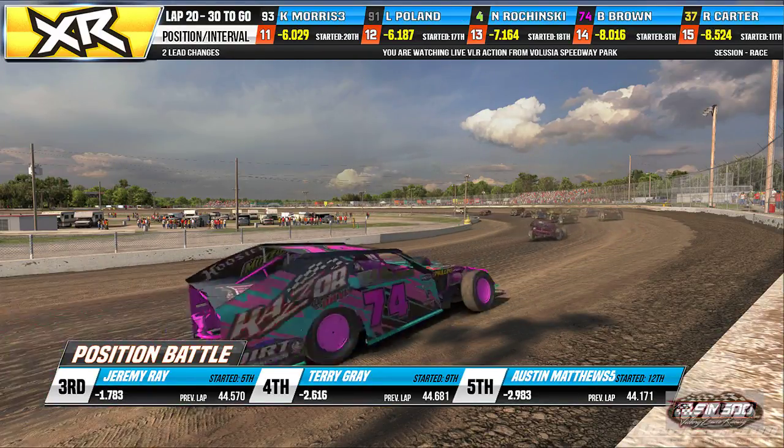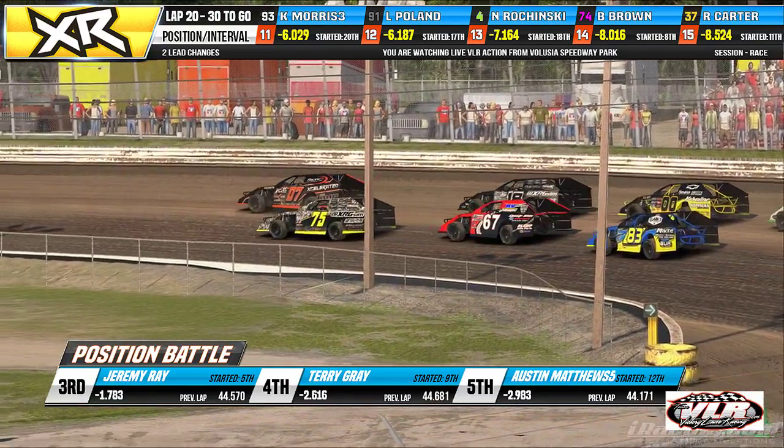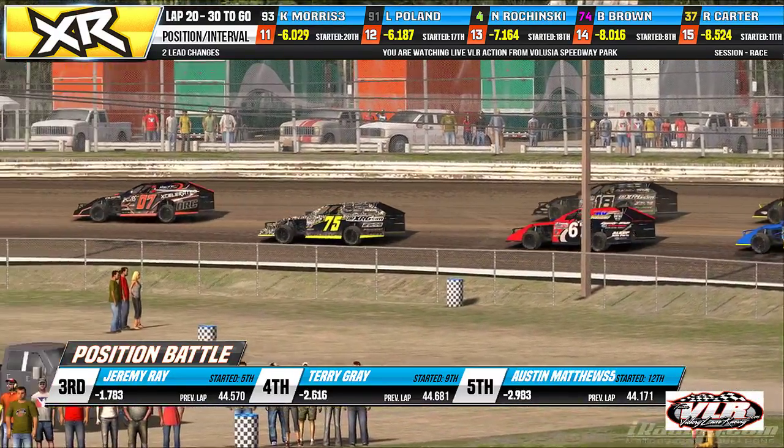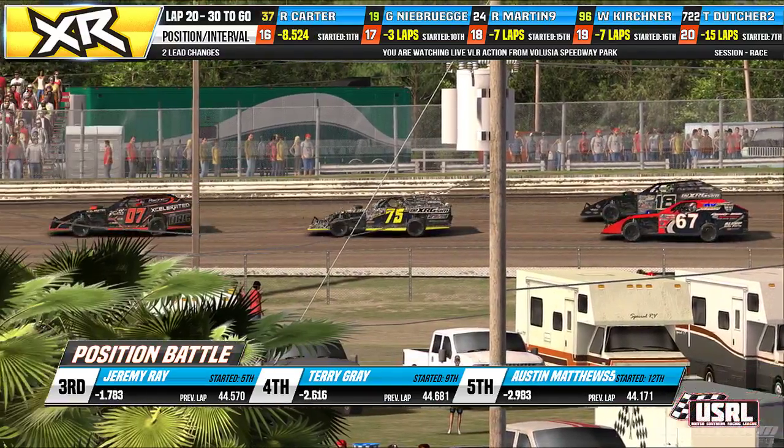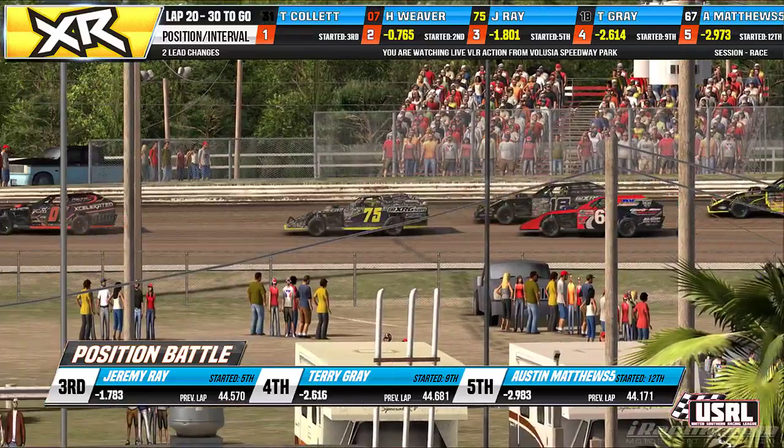Yeah, no doubt. And it's a very good one so far. But lap 20, we've got 30 to go. Not quite halfway in this one. And it's been very, very exciting up front so far with these guys.